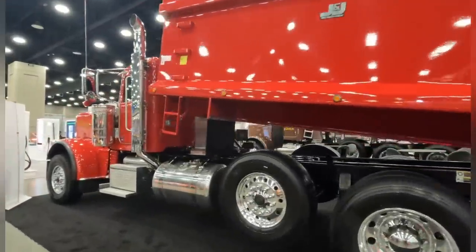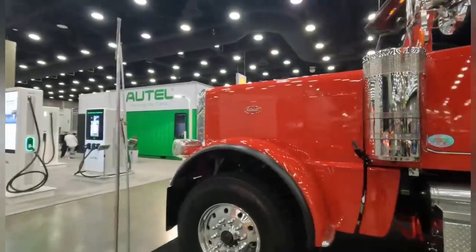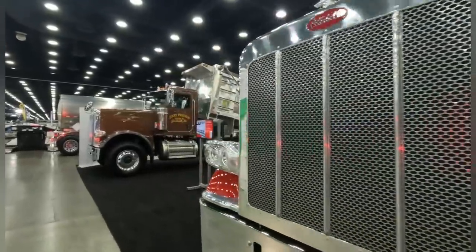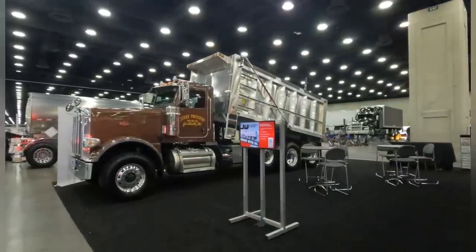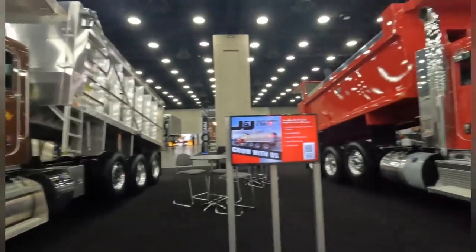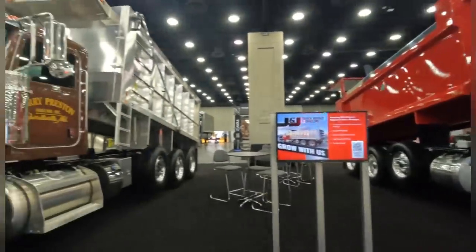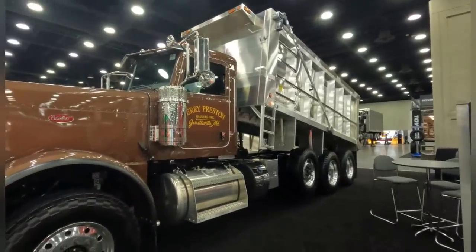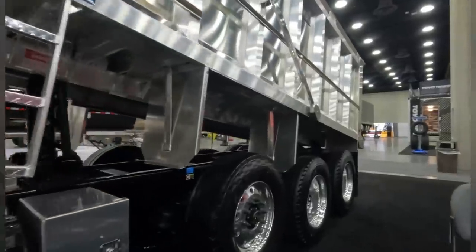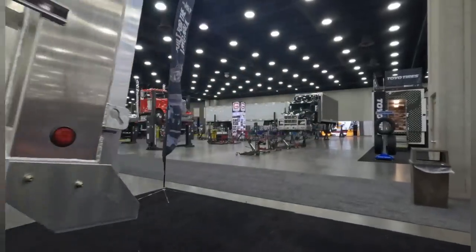Nice tri-axle Peterbilt. Love the color. This is J&J Truck Bodies. A lot of these exhibitors, you know, they bring in a local truck from the area and they put them in their booth. It's an honor to be in somebody's booth. Believe me.